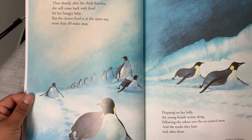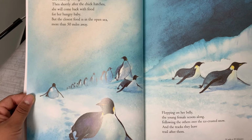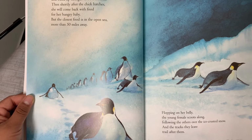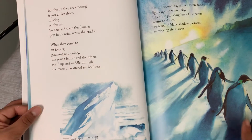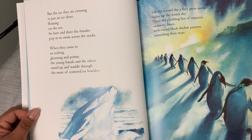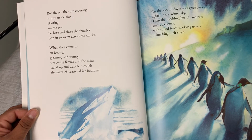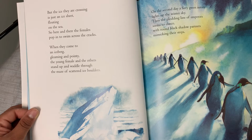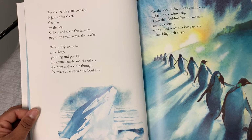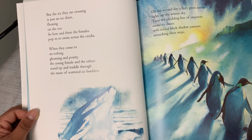Flopping on her belly, the young female scoots along, following the others over the ice-crusted snow, and the tracks they leave trail after them. But the ice they are crossing is just an ice sheet floating on the sea. So here and there, females pop in to swim across the cracks. When they come to an iceberg, gleaming and pointing, the young females and the others stand up and waddle through the maze of scattered ice boulders.